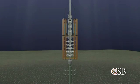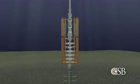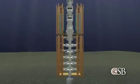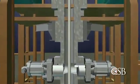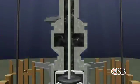At approximately 8:45 p.m. on April 20th, 2010, a kick occurred in the Macondo well. Oil and gas entered the well bore undetected, eventually passing above the blowout preventer and traveling quickly up the riser toward the Deepwater Horizon and the 126 people on board.